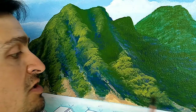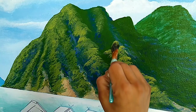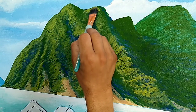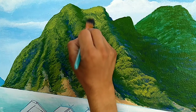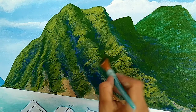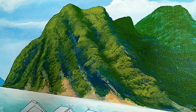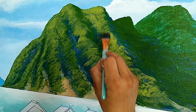Just a little touch. And then pretend you know where the sun is hitting it. Try to erase all the traces of your brush. You can change your brush so the pattern is not the same all the time. Then you can put some more highlights on top, especially on the edge, I think.